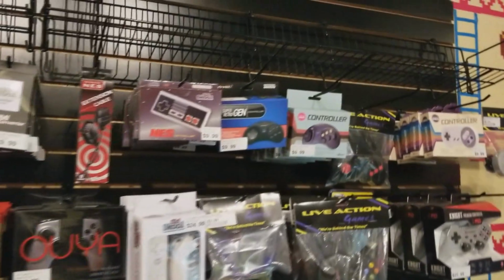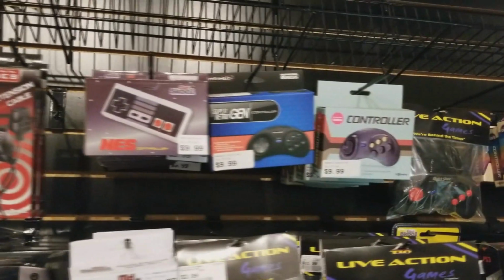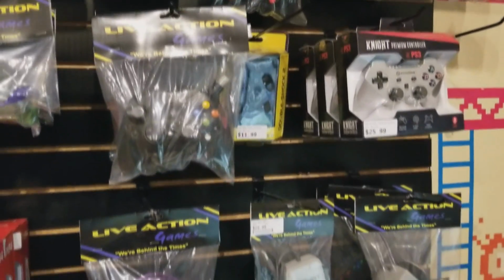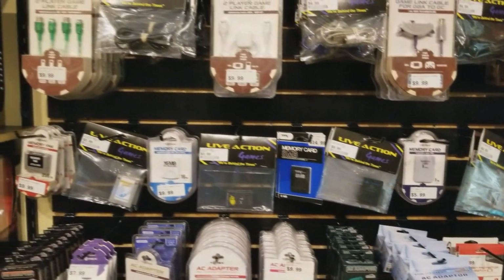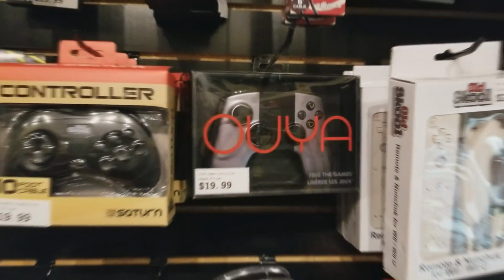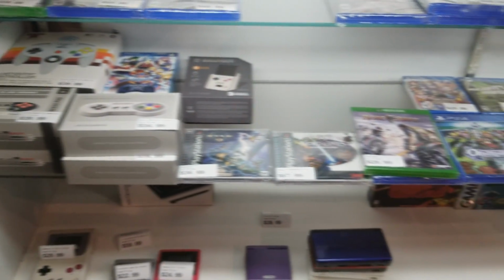They've got different controllers. There's the old school NES controller, the Super Retro Gen from Retrobit. They've got traded in systems or controllers from people too. Memory cards. I'm going to need memory cards here soon, I think, for my GameCube. Thanks, Adrian. You're welcome. And then, actually, I may have a buyer for you for those Ouya controllers too. Yes. Send them my way. I'll hook them up. I've had them for too long.